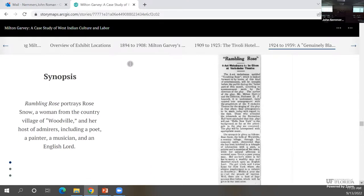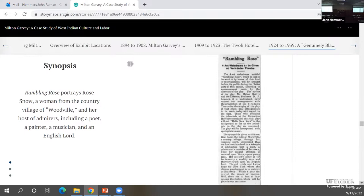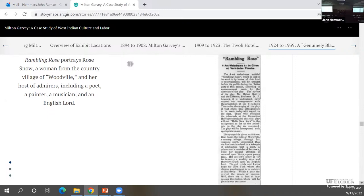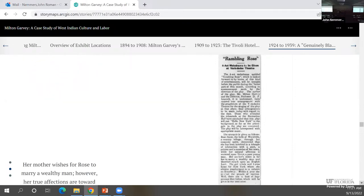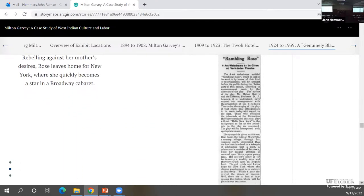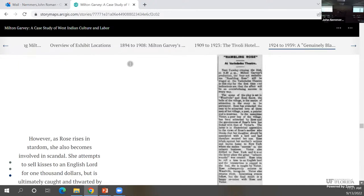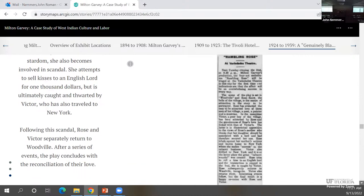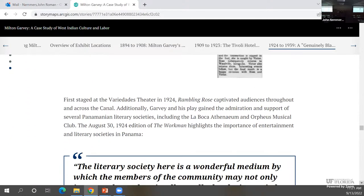So this is just a brief synopsis of Rambling Rose, but it essentially depicts the character Rose Snow and her travelings away from her home, which is the imaginary Woodville, and then her adventures in New York, where she ultimately comes back home and reconciles with her love, Victor. So as Brooke was saying, the majority of Garvey's plays take place in the setting of New York City and depict all the themes of scandal, romance, tragedy, and sensation. But Rambling Rose was an extreme hit after the first showing at the Veridades Theater.